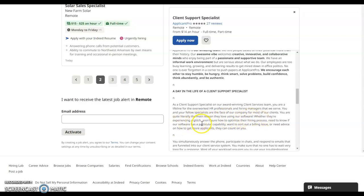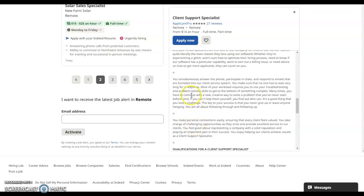Whether they're experiencing a glitch, aren't sure how to optimize their hiring process, need to know if our software has a particular capability, want to sort out a billing issue, or need advice on how to get more applicants, they can count on you. You simultaneously answer the phone, participate in chats, and respond to emails that are funneled into our client service system. You make sure that no one has to wait very long for a response.